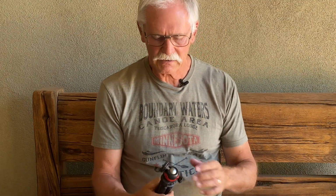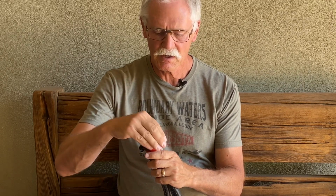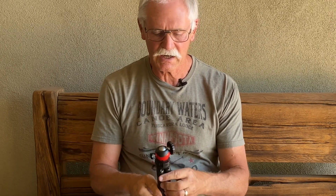It's also the only one that allows the camera to be tilted down to 90 degrees to take portrait or vertical shots. The other ones are pretty limited to how far you can tilt this, but this one can tilt all the way down, and the base is stable enough that you don't have to worry about it tipping over.